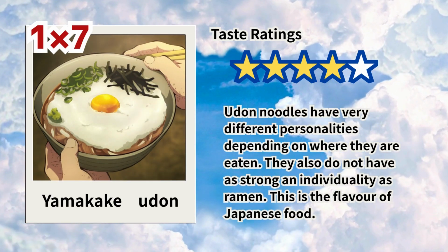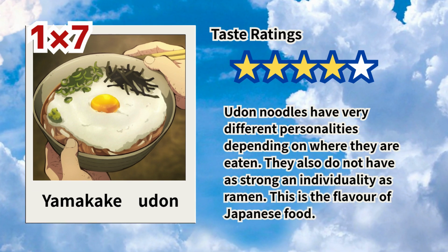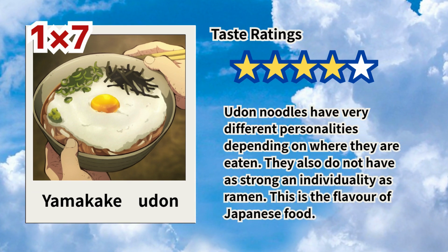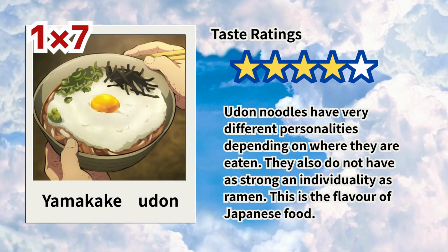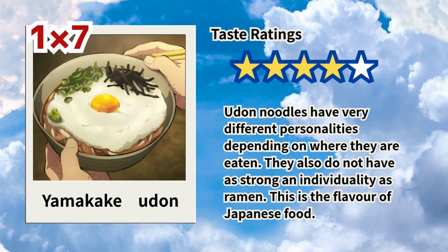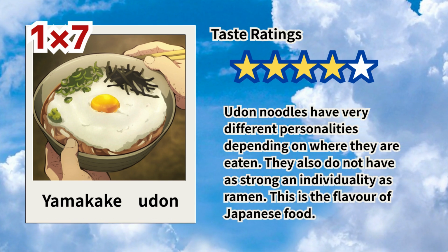My rating of udon is 4 stars because it varies considerably in character from region to region, and because it is unclear whether people who don't normally eat fish would find the bonito dashi aroma tasty. Please refer to the summary section for shops and cup noodles that are accessible to tourists from abroad.